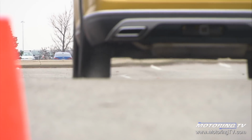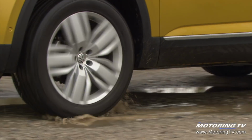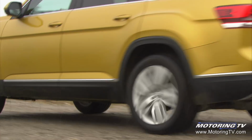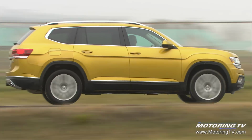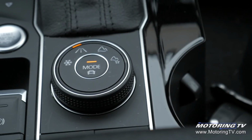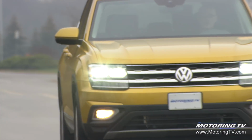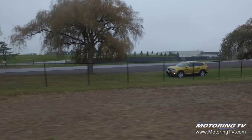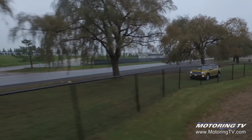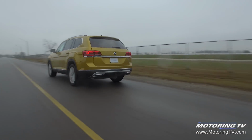The power reaches the road through a slick 8-speed automatic transmission and Volkswagen's 4Motion all-wheel drive. The transmission is smooth on the way up and it's willing to drop a cog to pass a slower vehicle. If sharper response times and delayed upshifts are required, there is a sport mode and a manual gate. The 4Motion system sends the power to the front wheels under normal driving conditions, but it is quick to react to a traction loss. It can send up to 50% of the torque to the rear wheels. The system's drive characteristics can be tweaked through Drive Mode Select. Pick Sport when you're on-road and Off-road mode when you're playing in the dirt.